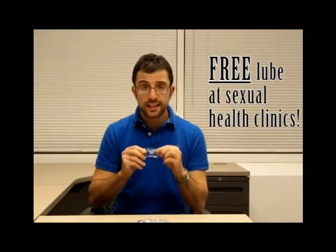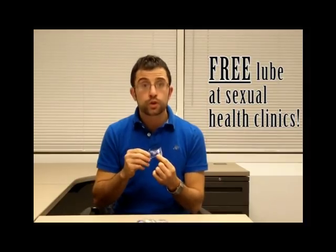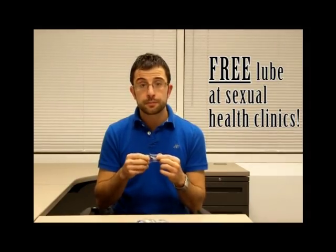Lastly, lube is good for sex not just with someone else, but with yourself, so consider using lube for masturbation. If you want to pick up lube, you can do so at most sexual health clinics for free. You might find a packet like this, and this one says on the label, water-based lube, so look for the label to see what type of lube it is. Otherwise, you can buy lube at most pharmacies and supermarkets.